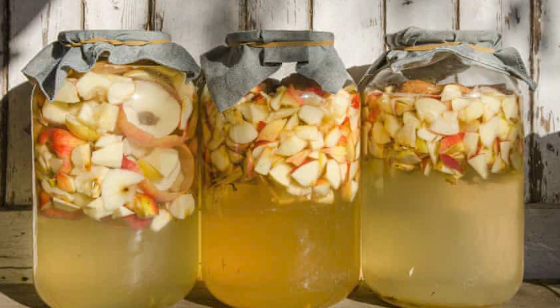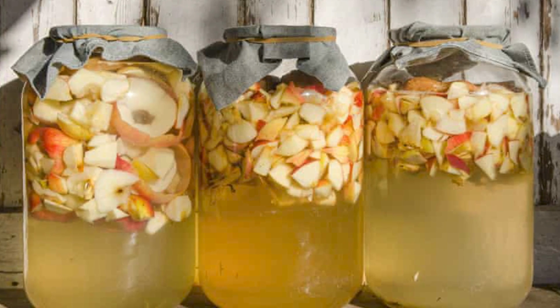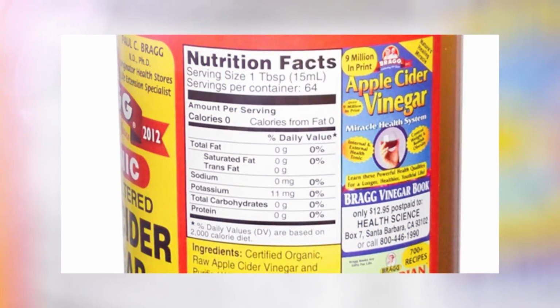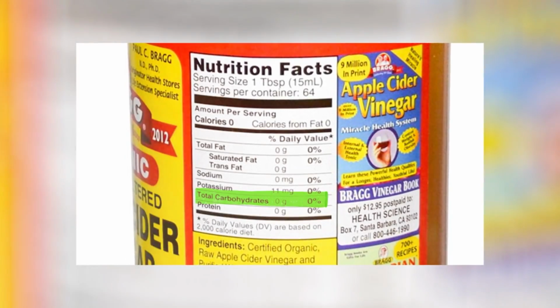Apple cider vinegar is made from fermented apple juice. And you might automatically think that this would mean that it is high in sugar, as it is made from apple juice. However, the fermentation process breaks down the sugar so that there is next to none left by the time apple cider vinegar is created.